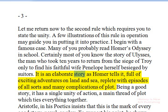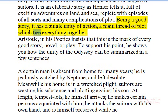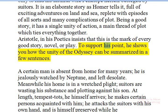It is an elaborate story as Homer tells it, full of exciting adventures on land and sea, replete with episodes of all sorts and many complications of plot. Being a good story, it is a single unity of action, a main thread of plot which ties everything together. Aristotle, in his Poetics, insists that this is the mark of every good story, novel, or play. To support his point, he shows you how the unity of the Odyssey can be summarized in a few sentences.